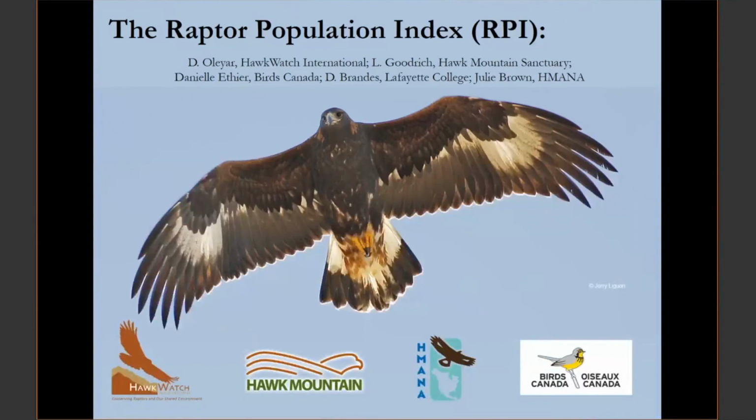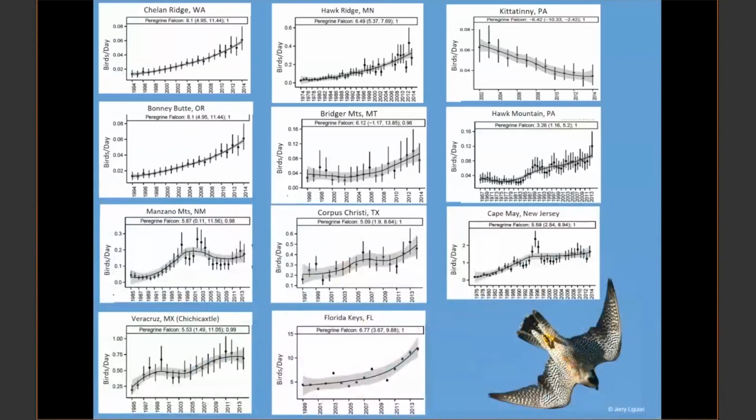And so the sites that submit their data to that and have done this for 10 years plus are used in this collaborative effort called the Raptor Population Index. And so it's HawkWatch International, the Hawk Mountain Sanctuary Association, HawkCount, and Birds Canada, the four partner groups that work to create the Raptor Population Index. And we take the data from those sites and look at it much like we looked at the sites from just the HawkWatch network alone, but you can look and see what's going on with any species, in this case, peregrine falcon, across North America.